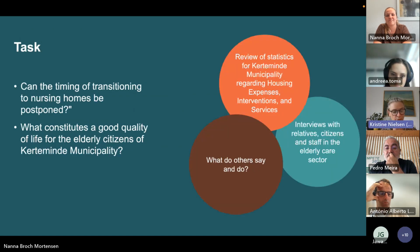So our main objective was to explore 2 key questions. Can the timing of transitioning to nursing homes be postponed, because this would cause less strain on the municipality's finances? And also, what constitutes a good quality of life for elderly citizens in Kerteminde? To create this, we conducted a qualitative analysis of the aging population's needs, their preferences and resources. And yeah, next one, please.